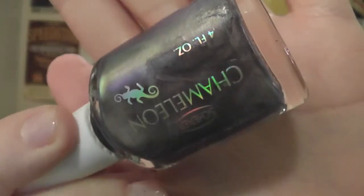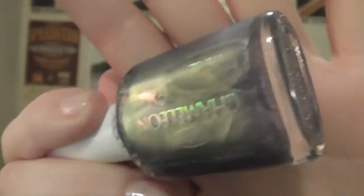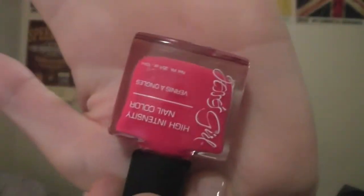2 that I got just from Rite Aid or CVS or something: this first one is a brand called Chameleon, and I got Calypso. So it's, I don't know, there we go. Sort of a purpley, greeny prettiness. And I don't really know why I got this one because I probably will never wear it, but it's by Jessie's Girl, and I don't think it's actually got a name. It's just called F1C. But it's just a hot pink, which will look good on toes in summer, I figure, so it was super cheap.